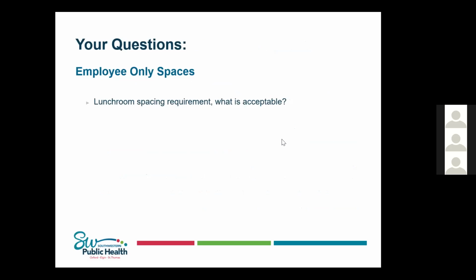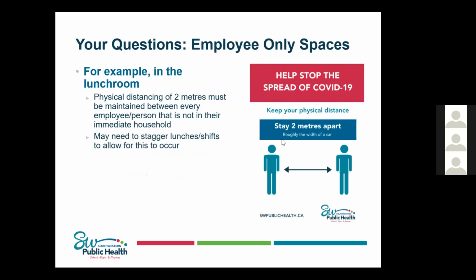And then we had another question that was very similar in regards to employee-only spaces and lunchroom spacing. So essentially, it's very similar messaging, making sure that you're able to maintain that physical distancing of 2 meters between any person that is not within your immediate household. So employers could potentially accommodate for this by staggering lunches or shifts to make sure that you have less people that are going into the lunch space.